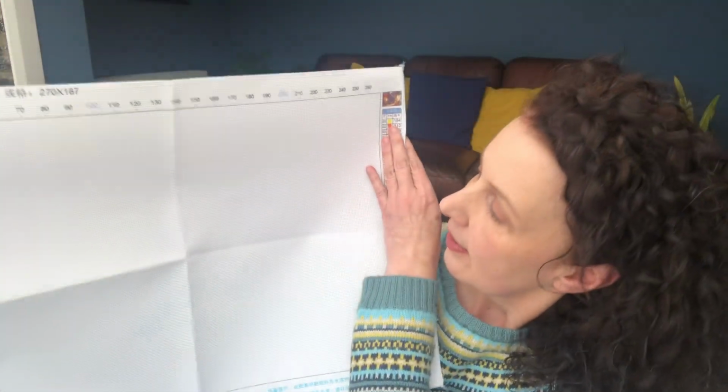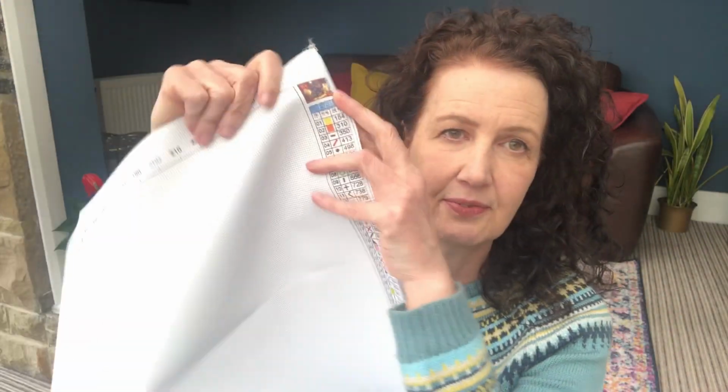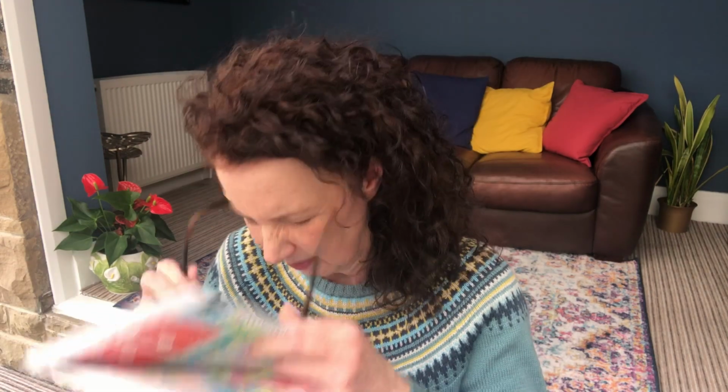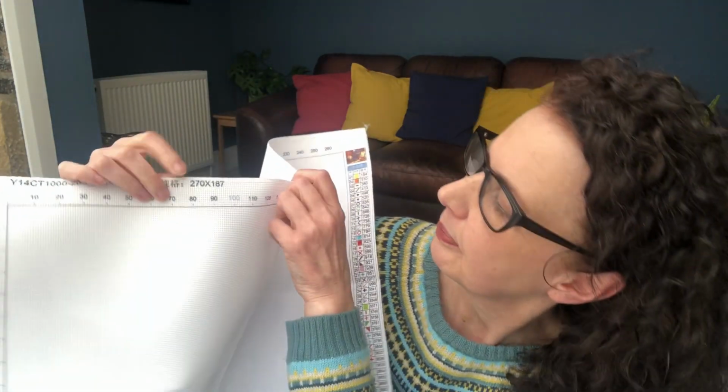It comes with the Aida, and it's got a grid design on it. It's got the colourways down. This is very reminiscent of a diamond painting to me, with having a legend down the side and a picture of the design at the top. I was just trying to see the size. I think it's a 14 count. Here we are. I've got the sizing up here, 55 by 40. Oh, there we are. 14 count. 55 by 40.